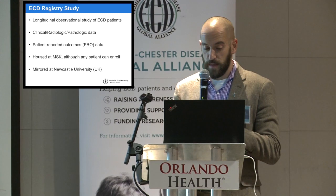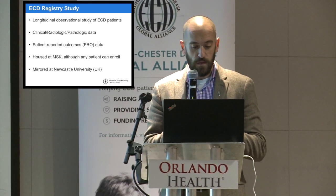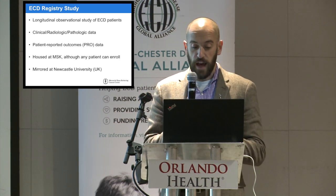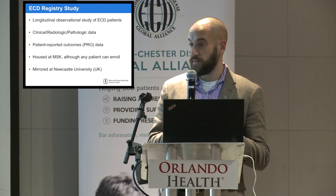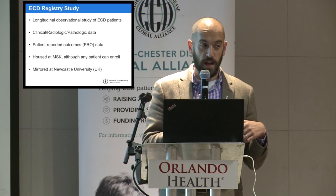It's housed at MSK. That's where the study lives, although people can enroll from anywhere, and you don't have to be an MSK patient. In fact, half of the people enrolled are not MSK patients. For what it's worth, we have a sister study in the UK at Newcastle, where Matt Collins, who is up here, is doing the same thing with the ECD patients in the United Kingdom.